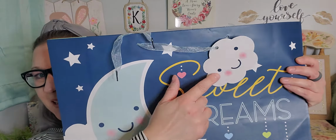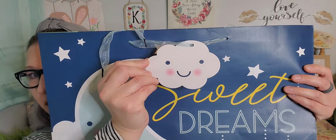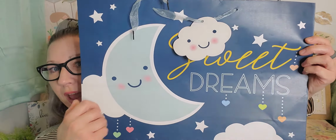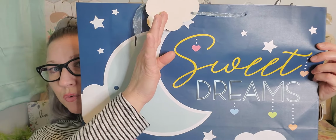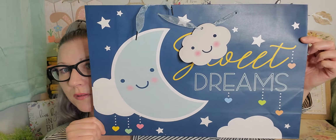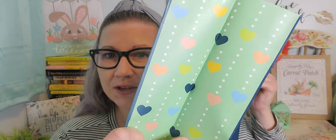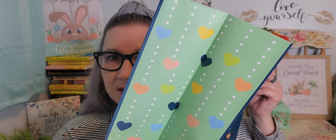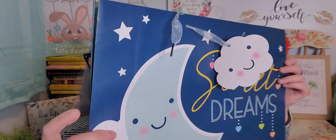How pretty is that? And then this one. Look at the tag. It's that adorable little cloud right there. I love it so much. And then this one says, Sweet Dreams. How absolutely beautiful is that? And then let's see what this one is, because it's a surprise to me, just like it is to you. How pretty. So here's that one with that mint green background.